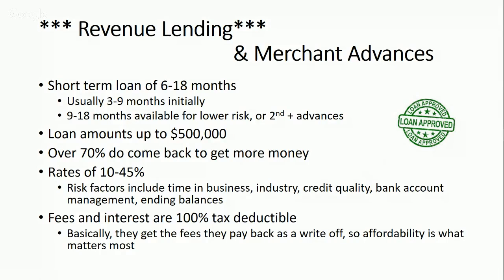Fees and interest are 100% tax deductible. So all the money they pay in fees, they get as a direct write-off on their taxes anyways. So affordability is really what matters. And to me, it's the same as a mortgage, right? When you pay a mortgage payment, you get 100% of the interest you pay back as a tax deduction. So you get it all back at the end of the year anyways. So what really matters is affordability.